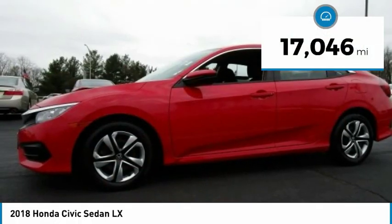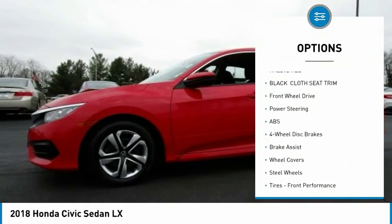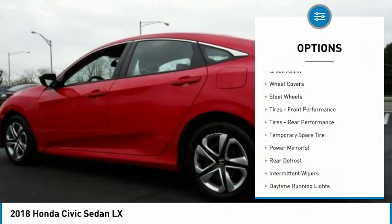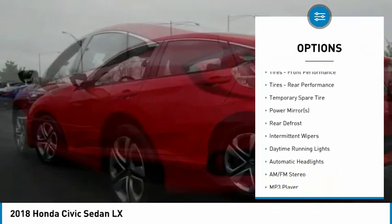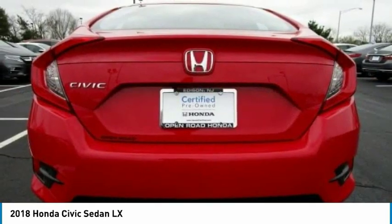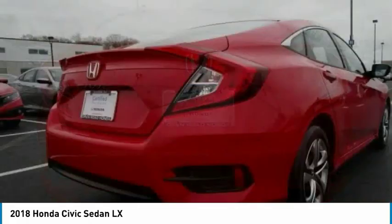Here are some of this vehicle's great options: backup camera, anti-lock braking system, stability control, traction control, steering wheel audio controls, keyless entry, Bluetooth, driver airbag, adjustable steering wheel, power steering.